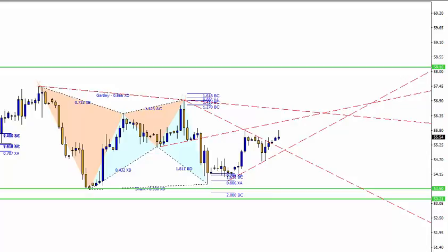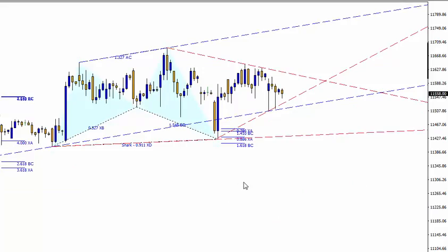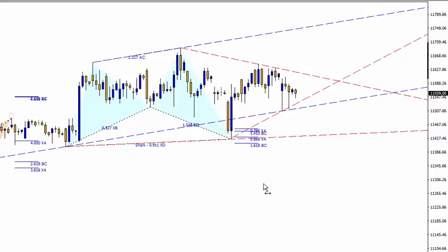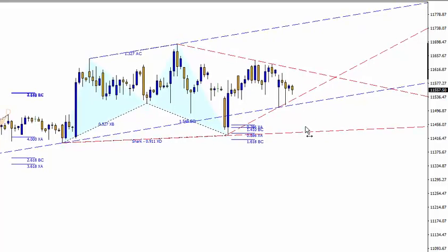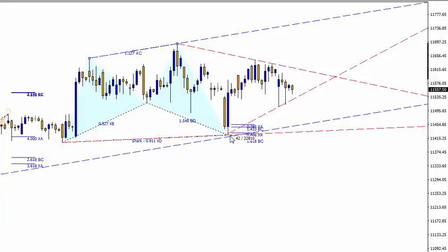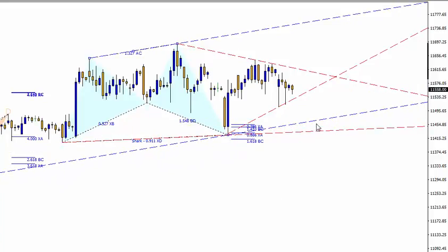Let's take a look at the indices now. I've got the DAX in front of me. The DAX, as you can see, is in this range, okay, this triangle little range here, and it's also supported by this support line. So we're going to have to wait and see and play out on a breakout. Let's first get rid of this and move it down here. So if the market breaks down, you got this level here as a target. If it breaks up, you got that level there.